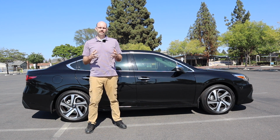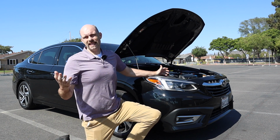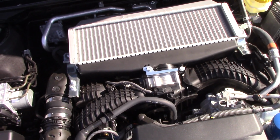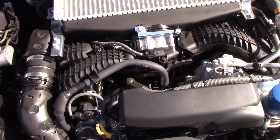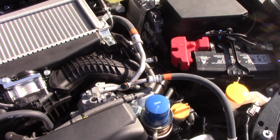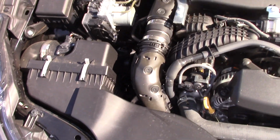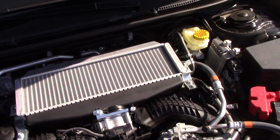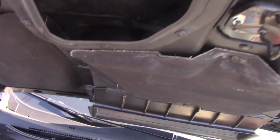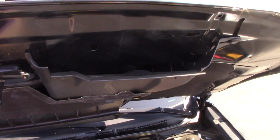So let's get started. Now we're going to start talking about the features under the hood, and of course the Legacy XT Touring comes with Subaru's 2.4-liter turbocharged 4-cylinder engine. This engine of course made its debut in the Subaru Ascent. It has 260 horsepower, 277 pound-feet of torque. And I find that it works very, very well in the Ascent and very well in the Outback XTs as well. But in the Legacy XT, it has a little bit of a dual personality. But we're going to talk about that later when we drive it.